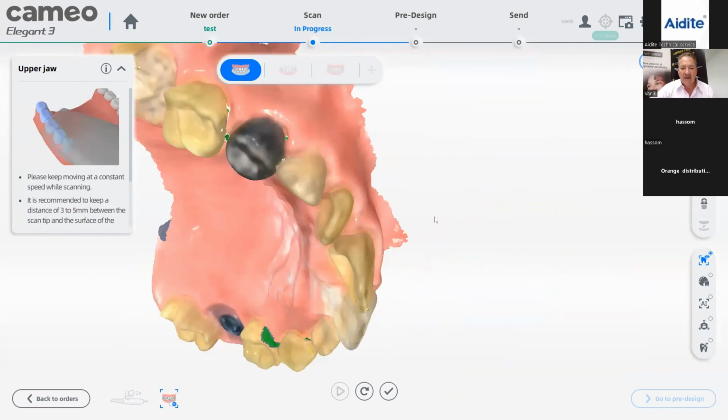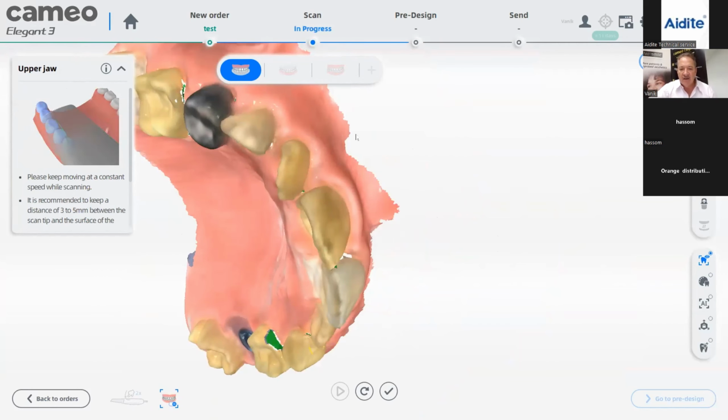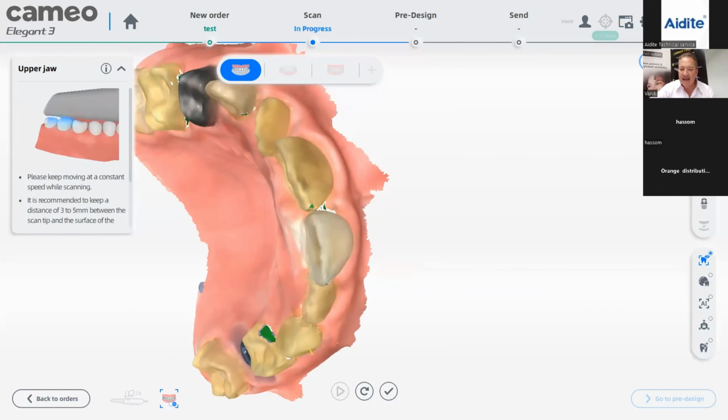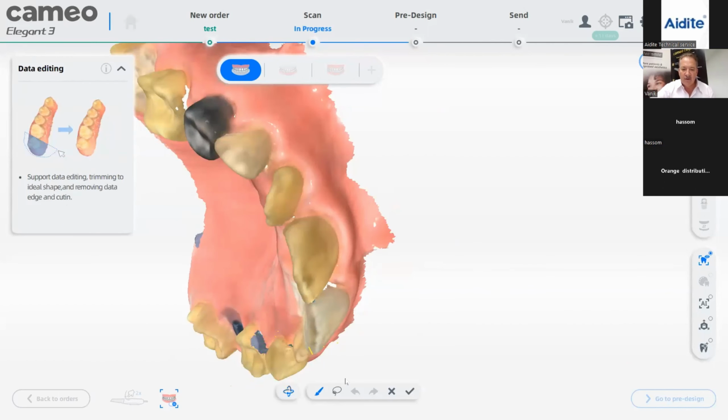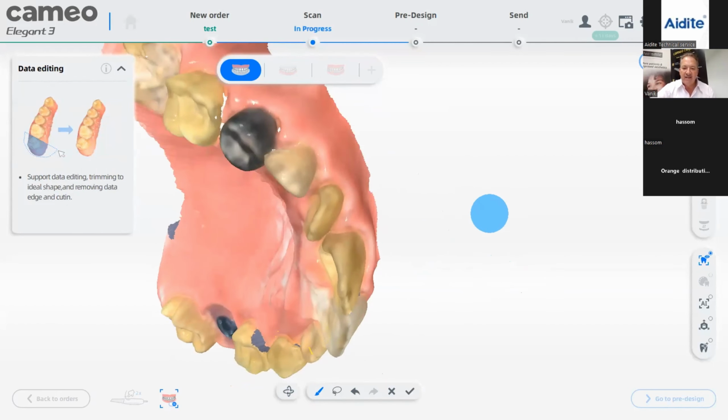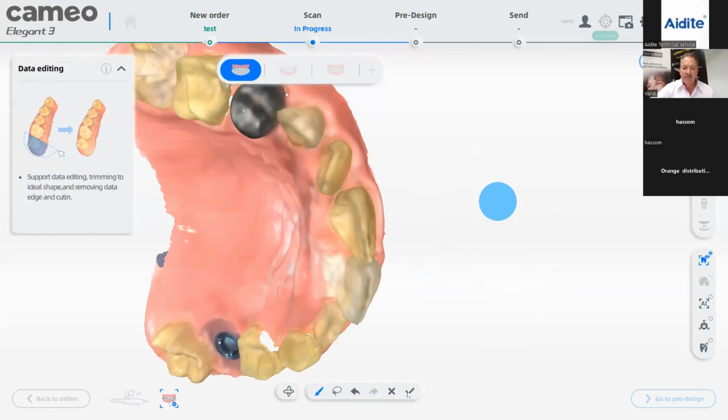Sure, we can add a scan here or add a scan here. If you want to cut something away, you have this button here, edit, and you have the lasso and the brush, and the brush works the best. You just go over it and it cleans it, okay? If you want to cut something, you just go like that and you clean it. So very, very easy to fix this.